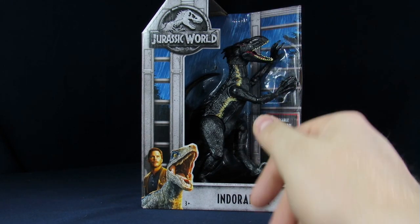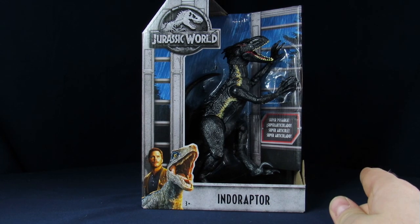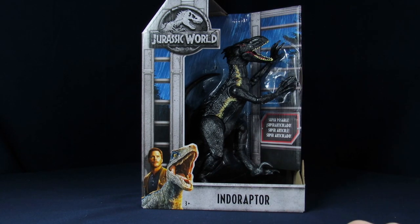Today we'll be going over the Jurassic World Indoraptor from Mattel, the super poseable version. There's supposed to be a light-up version coming out, but I don't think that comes out till later. But anyways, this is what the shipper box said is the villain dinosaur of the movie.